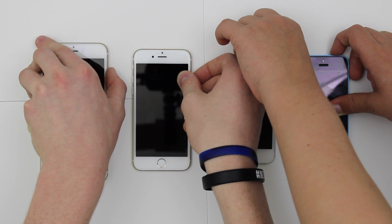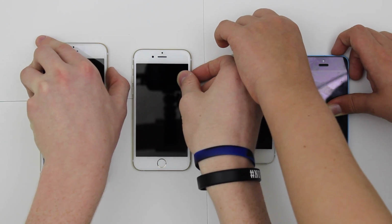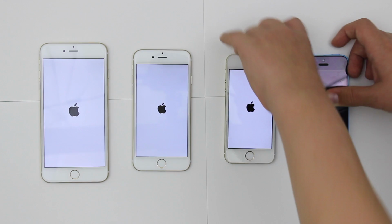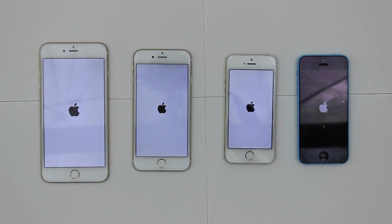Alright, and so now we're going to see how long they take to power up, so we're going to press those power buttons in 3, 2, 1. Alright, and there we go. So they have some weird startup times, like some come on quicker like the 6s and some take longer to actually come on and respond to the power button being pressed. So this might take some time.